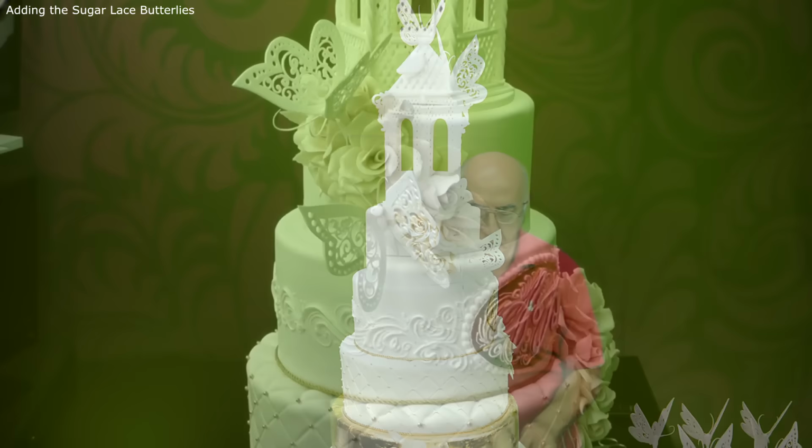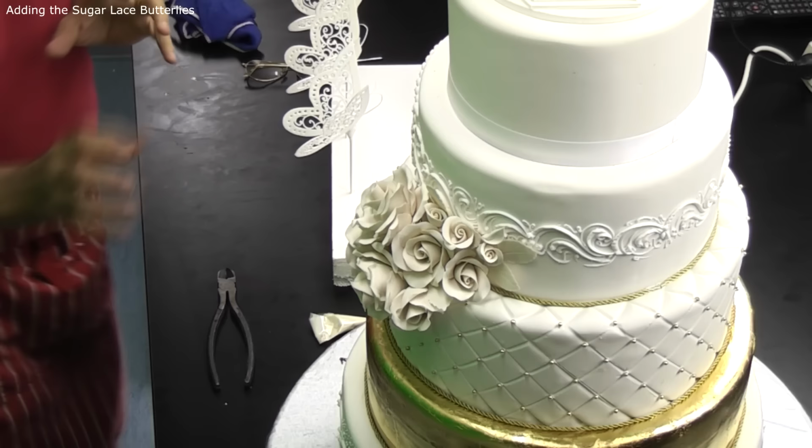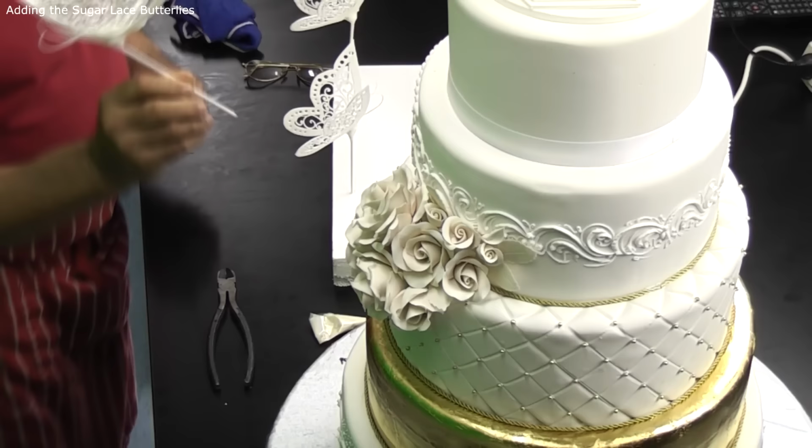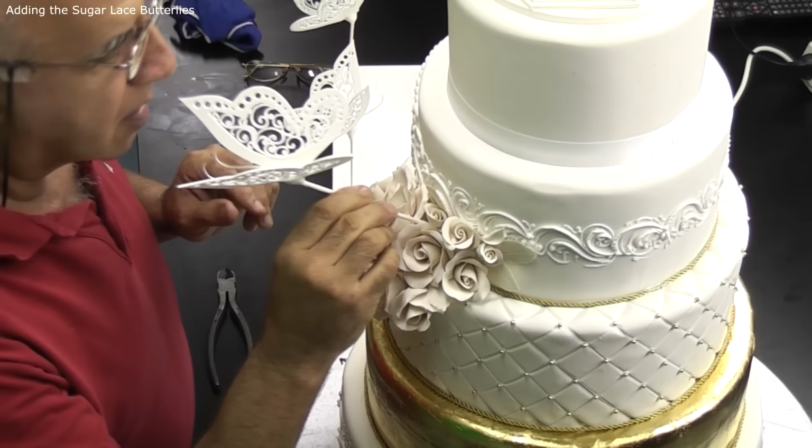If I look at the cake from this direction, this is the front of the cake. So I have to imagine where the butterfly is coming in. I want to have one right here and then one right underneath here. So this is the right location here. That's why I want to put this one downwards like this. Have to find a way to do it here. Yes.